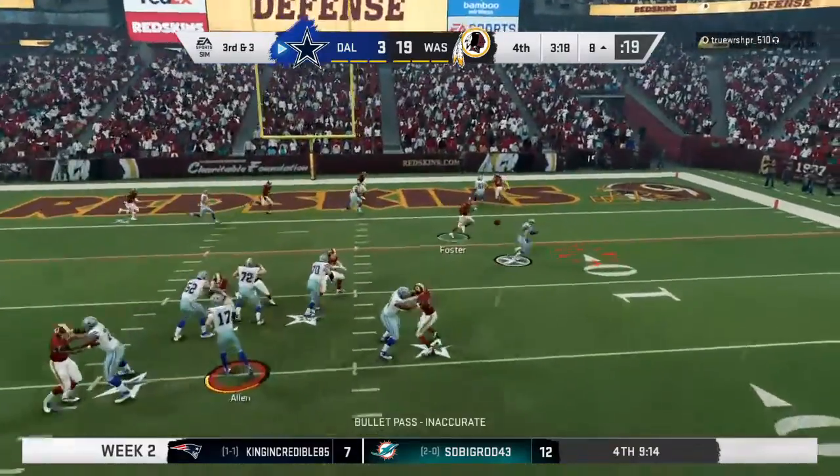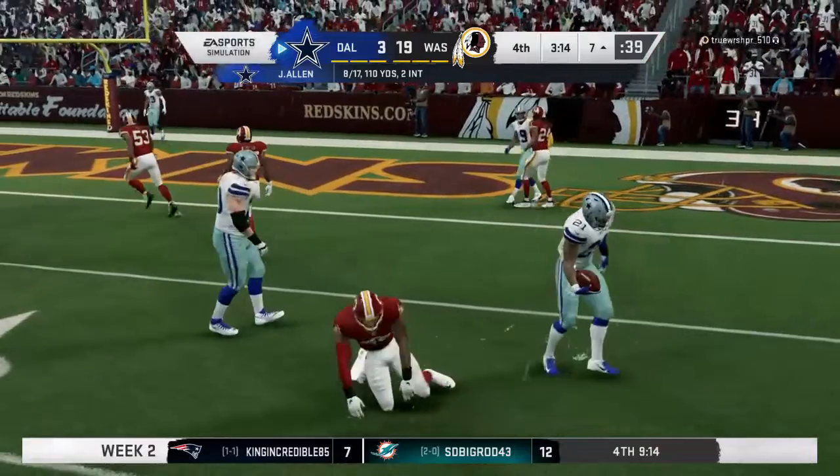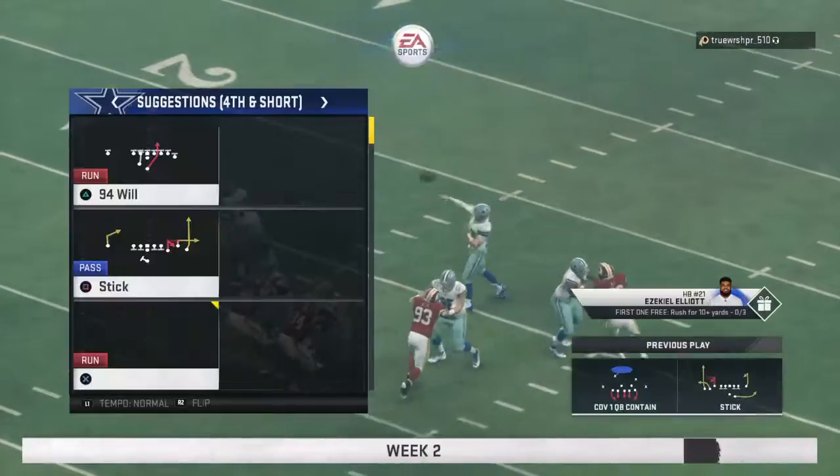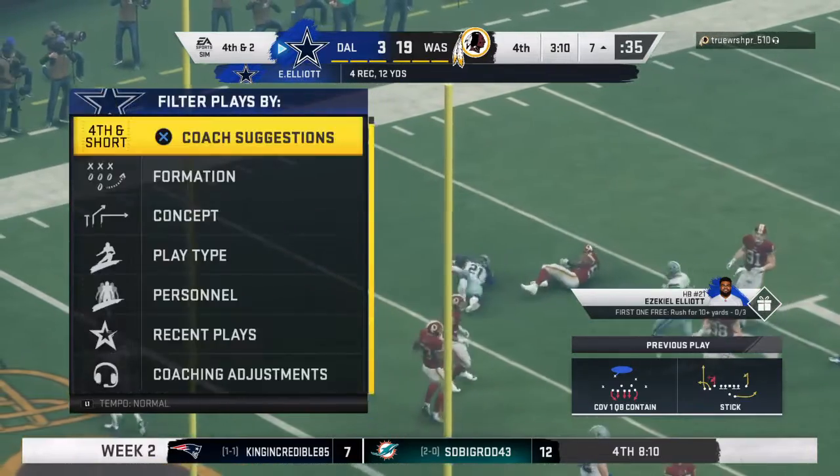Now Allen to throw, operating from the gun. That is caught at the 7-yard line. And he'll be tackled about 2 yards shy of the line to gain. A 1-yard pickup leads to fourth down.